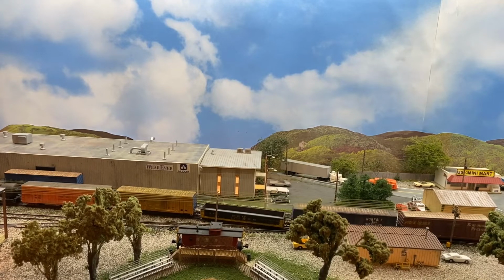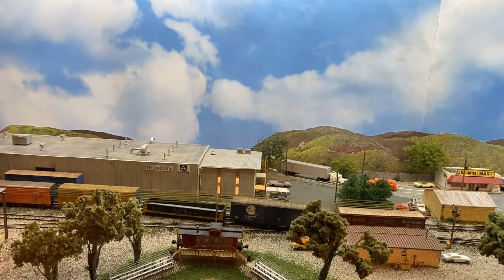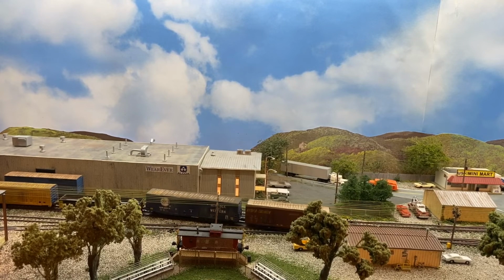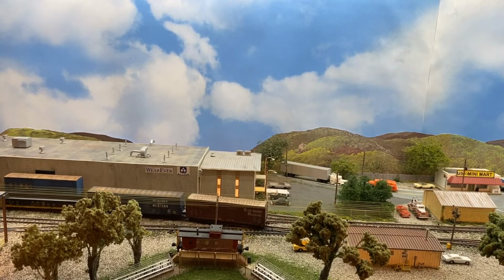So we're running through the crossover, heading back to the yard, which in real life, the yard would have been the other way. It's actually west of this area. This is the east end of Chillicothe. But we all have to make compromises.